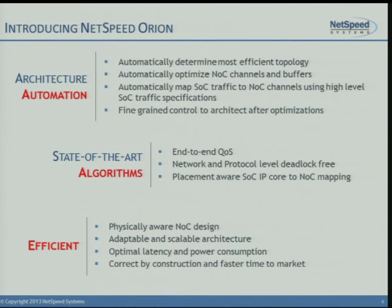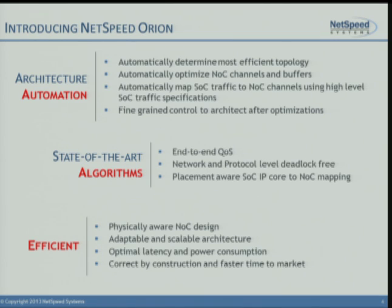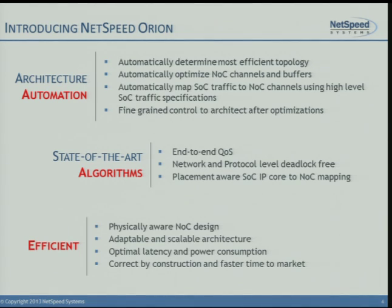As I said, at NetSpeed, we have come up with a very systematic, fully automated architecture that can automatically decide the right topology based on high-level SoC requirements. The user can specify the high-level interconnect requirements, such as bandwidth and number of components. Based on this, we can automatically decide the right NoC architecture for a given SoC. Our architecture is physically aware, so we take floor plan information and we generate an interconnect that is physically aware and correct by construction. We also map the SoC traffic to the interconnect elements and make sure that latency, power, and area, everything is optimized. So the whole architecture is fully automated. We also leverage state-of-the-art algorithms to make sure that the network is correct by construction again.